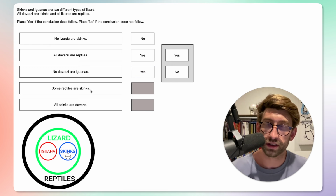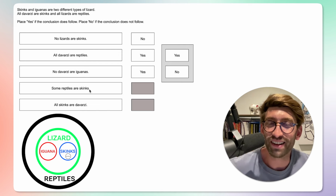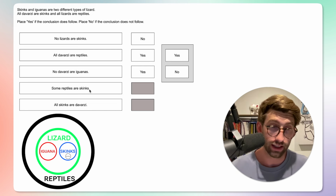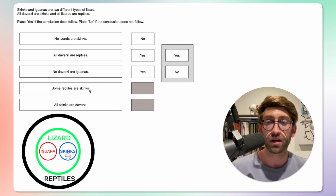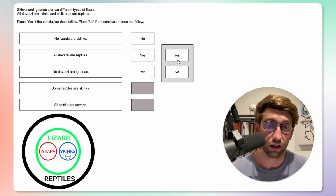Some reptiles are skinks. Also, by the way, not to be confused with skanks. You could offend somebody very deeply by using the wrong vowel there. So be careful. Some reptiles are skinks. So yes, again, reptiles are all-encompassing. And yes, within that, one of the circles is a skink. So yes, that does follow.